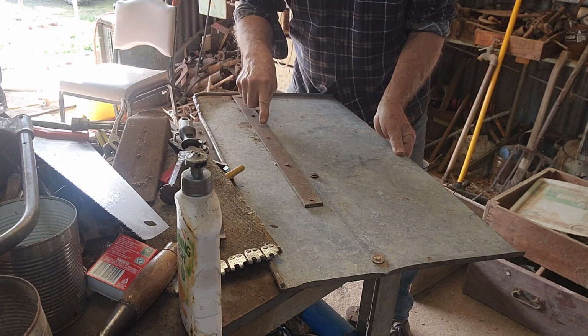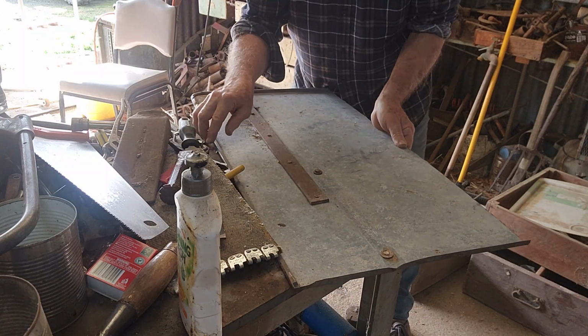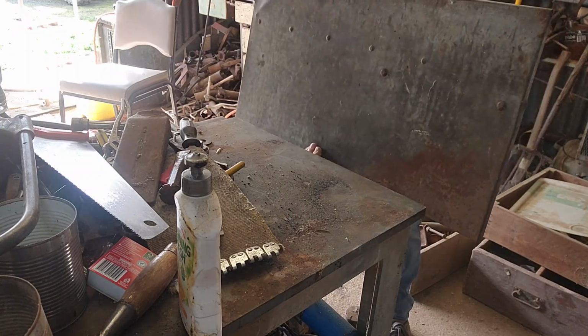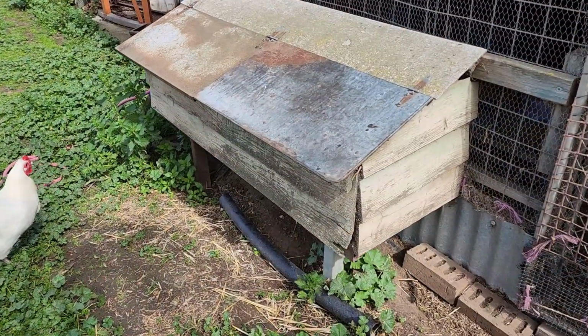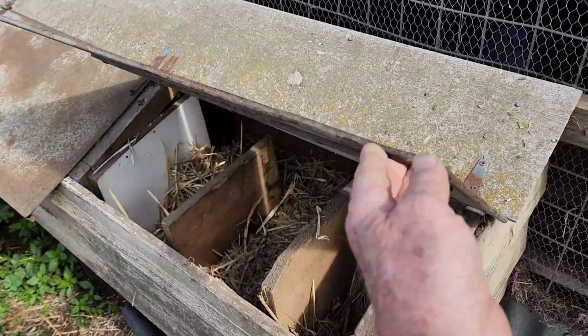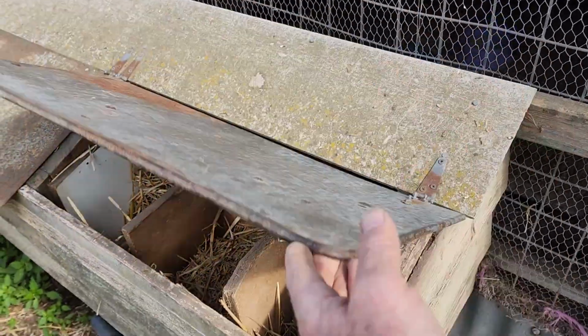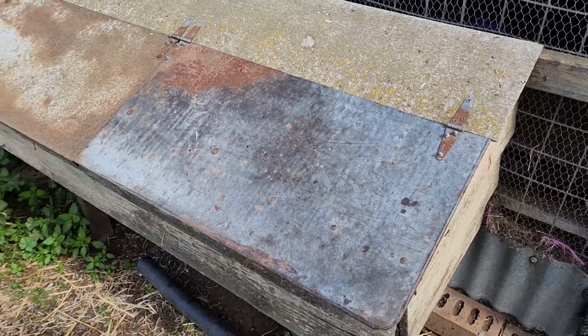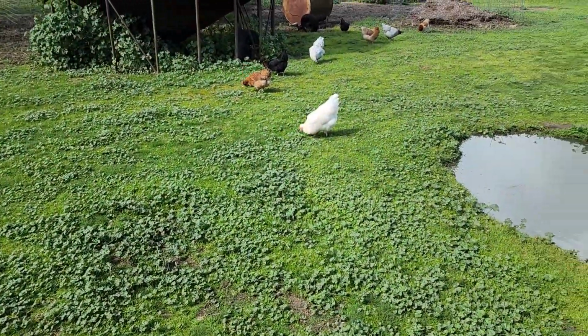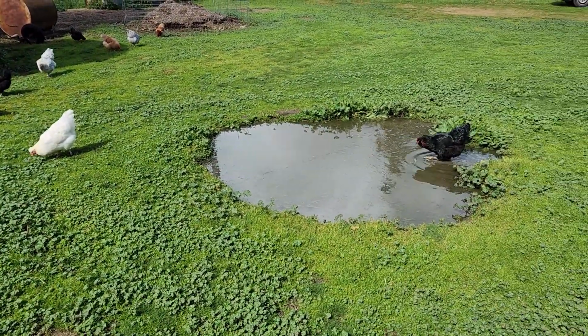We'll leave this piece of metal here. It'll add a bit of weight to the lid to be able to stay closed on a windy day. There we go, that's looking good. There we go, job's finished. I didn't film the assembly. I've got to get on to my next jobs, but that works pretty well. Should keep the foxes out, keep the weather out, and easy access for the eggs. No need to thank me, chooks. It's all part of the service.